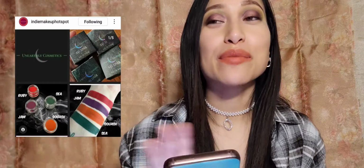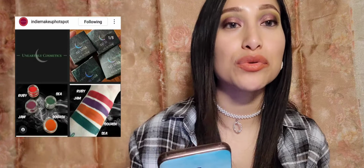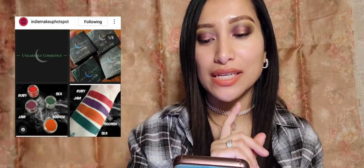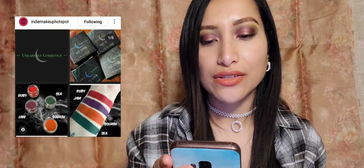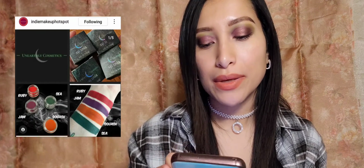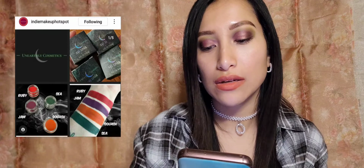Their duochromes, their palettes, the layout, the designs, the whole aesthetic is so pleasing to see, and it's just so beautiful. I will be purchasing from them one day, but they're releasing a new Ruby Gel eyeliner. They're just liners in Ruby, Sea Jam, and Squash. They're very pigmented, and they're retailing for $10 each US dollars.